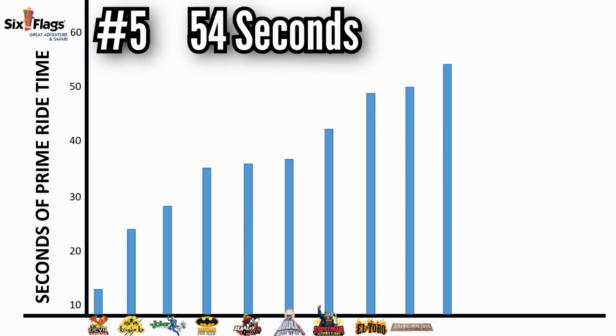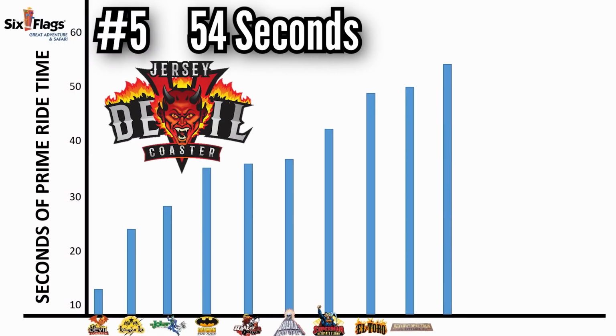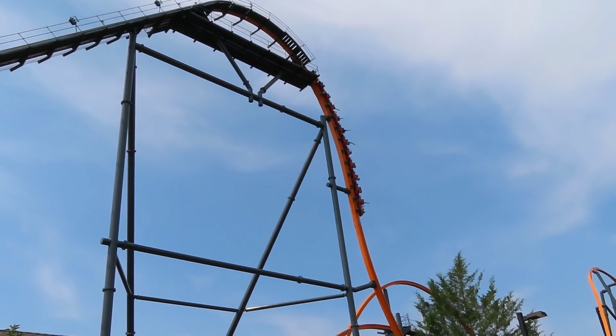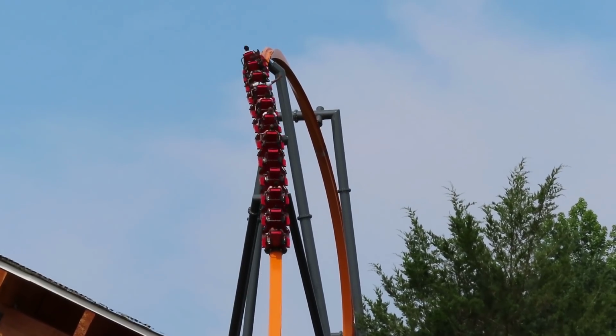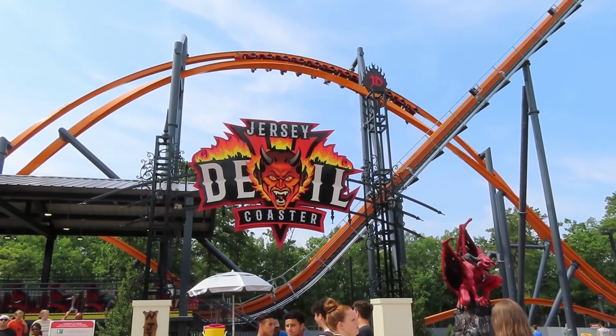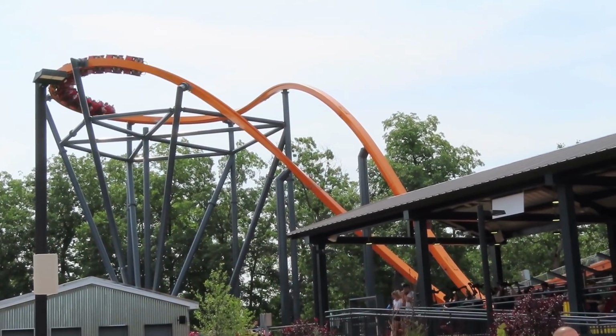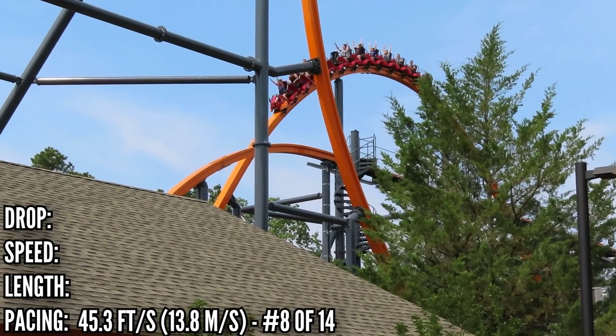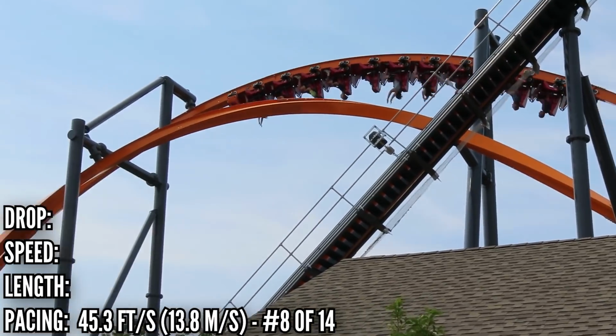In 5th place with 54 seconds is Jersey Devil Coaster, the RMC Raptor. This is the next level of RMC Raptor, 24 seconds longer than the prototypes, and with 1,200 more feet of track. So it sports 67% more track, but 80% more ride time. It doesn't run nearly as fast as the originals, and you can feel it. Ranking just 8th in pacing, and coming in just behind Superman, and not that far ahead of Runaway Mine Train.